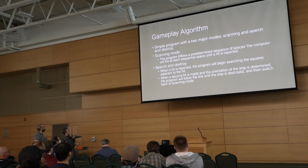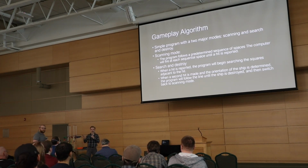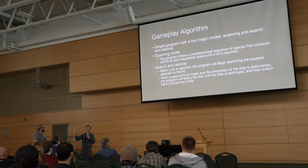Now, once it gets a hit, it'll change to a different mode, which we call search and destroy, where it'll start scanning around the space that it purported to hit until it finds the orientation of the ship, whether it's horizontal or vertical, and then follows that line until it's destroyed the ship, at which point it will return to the scanning mode, and it'll just keep looking for more ships.